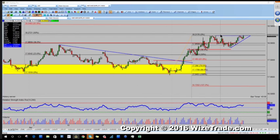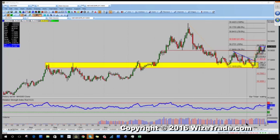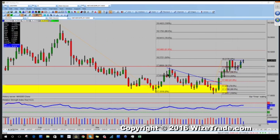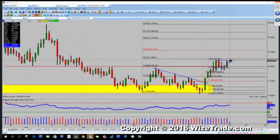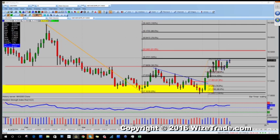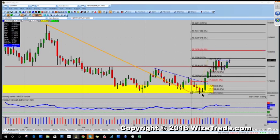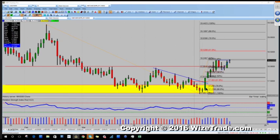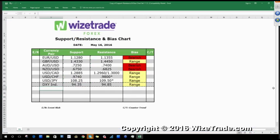We're right up against resistance here at 1822. I'm going to write down 1827, which is the 50%. Wait, hold on. Let me make sure that's the 50% retracement, because it's not. It's actually 1825. I'm going to write that down as resistance right now. So even if we break new highs in the US dollar Mexican peso, you have to be careful with it. Okay? 1825.